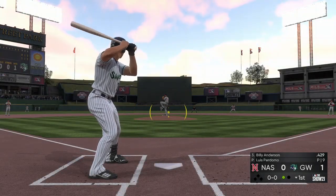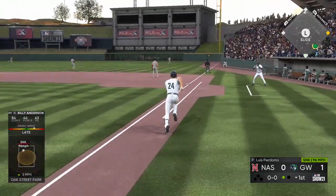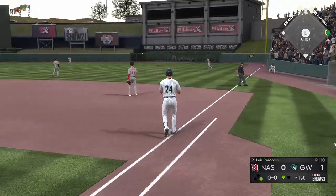To the plate now, Billy Anderson, as he swings and lifts it in the air out to shallow right field. In there, a base hit.